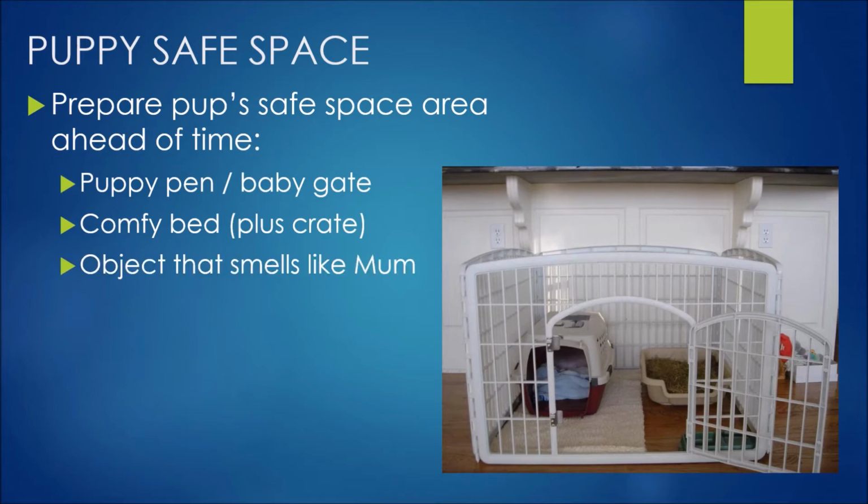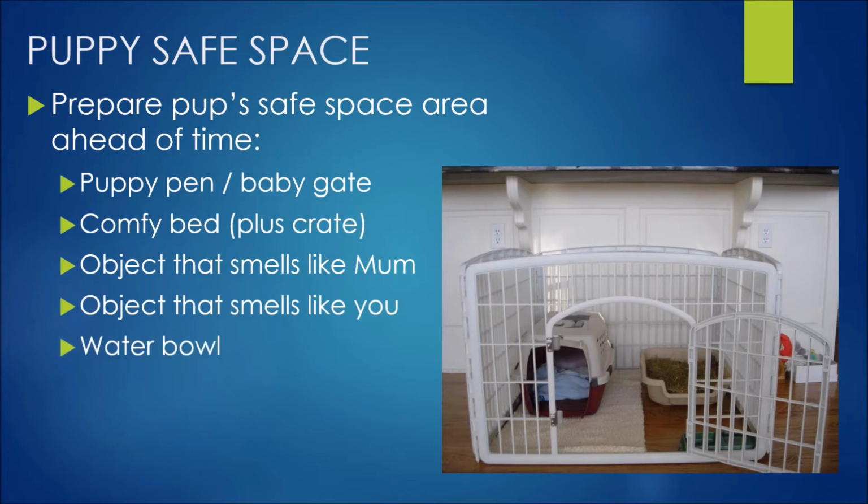So get training now. Hopefully the breeder has given you an object, so maybe a toy or a little piece of bedding that smells like puppy's mum. Dogs are very, very focused on smells in their world, and so it can be a nice little comfort if they have something that smells like mum. Also, as they start to bond with you, really important as that alone time happens, that they have a little comfort blanket or something like that that smells like you as well. So things like an old T-shirt or an old jumper, pop that inside with their bed, and you'll find they'll snuggle up to that. Obviously, a water bowl, some chewy treats, and a couple of toys, and of course, a toileting area for puppies.